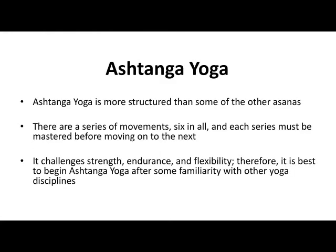Ashtanga yoga. Ashtanga yoga is more structured than some of the other asanas. There are a series of movements, 6 in all, and each series must be mastered before moving on to the next. Ashtanga yoga is not for beginners. It challenges strength, endurance, and flexibility. Therefore, it's best to begin Ashtanga yoga after some familiarity with other yoga disciplines.